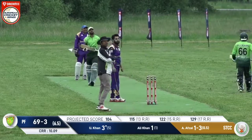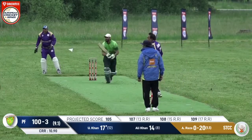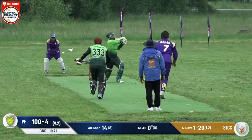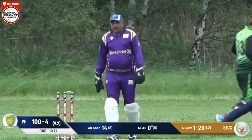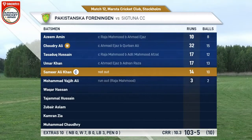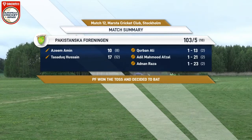This time Umar Khan smashes the ball out of the ground, right in the block hole. But Umar Khan tried to hit over the cover, straight to the fielder, and missed again. He tried to run a single, but the keeper runs the batsman out. So it looks like it's 102 for 4 at the end of the 10th over. A very good comeback by Sikh Tuna Cricket Club at the end of the over.